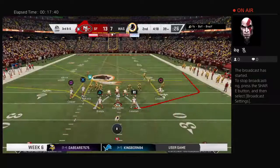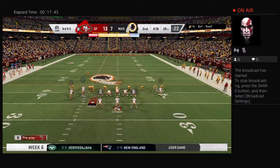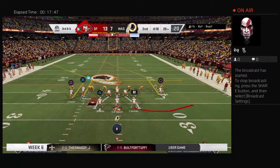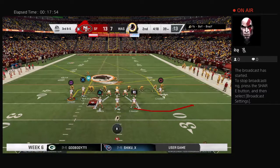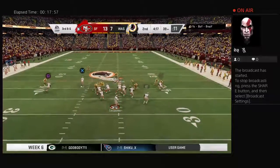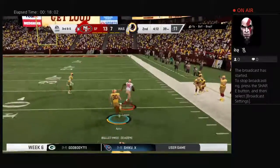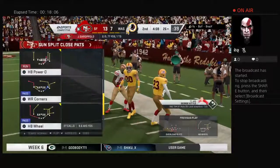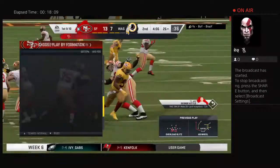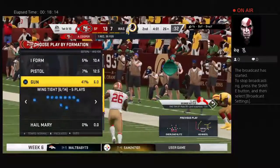So after the 2nd down incompletion, they'll come up now against a 3rd and 6. From the gun, it's Garoppolo. And he'll have his man. That's Cooper. And he'll go down, but not before getting this inside the 30. A great pickup there, 35 yards, and obviously the 1st down to go along with it.